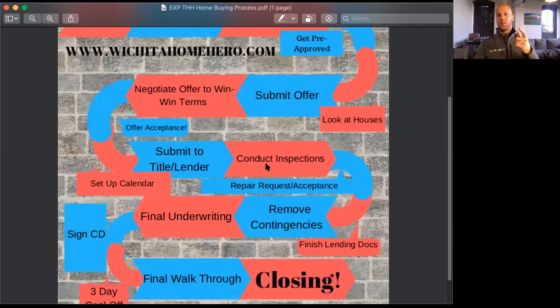Then we have the inspection period, which is kind of like the second fragile point of this transaction. And I say fragile point because this is where potential repair requests come up, potential deal-killing situations come up, but that's where Team Home Hero and I are very good about making sure that when we do offer on houses, we've already been thoroughly evaluating, thoroughly dissecting them, trying to get to as many things as we can visually see up front and address up front.